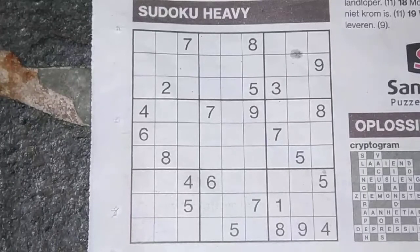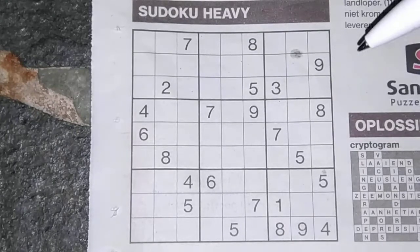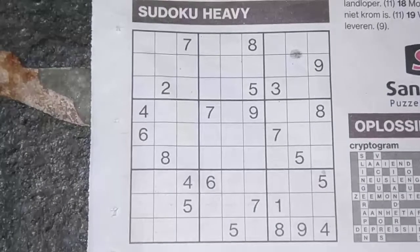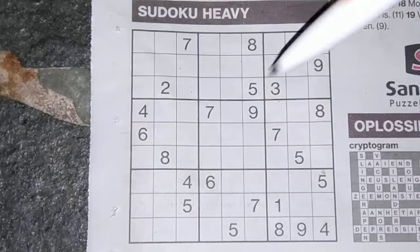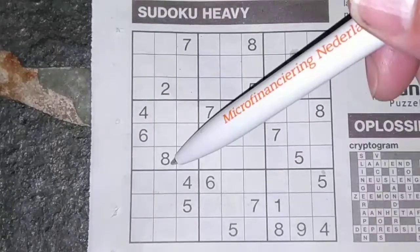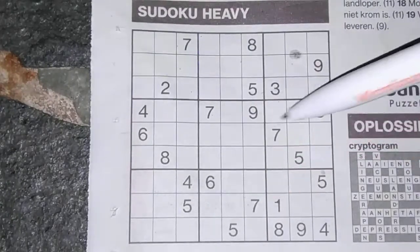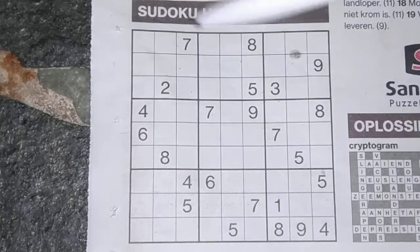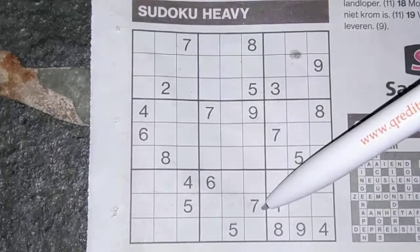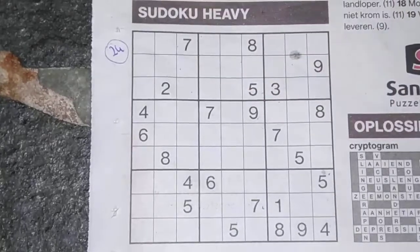This regular Sudoku Heavy. Before I start, I want to count the numbers so I can compare with the Sudoku stars in the additional with the 1 star, 2 stars, 3 stars and 4 stars. So I want to know how many digits are printed in this puzzle. 6 plus 9 plus 2 is 11, plus 3 is 14. Let's count again. 6, 9, 11, 14, plus 2 is 16, plus 3 is 19, 20, 24. So 24 printed digits.